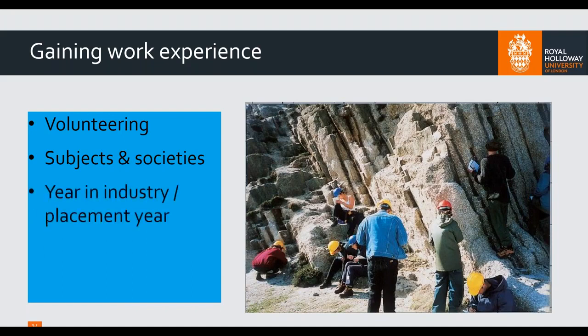A year in industry is invaluable experience, improving your skills and working for a company. It's really helpful to get a job to say, yeah, I can do this. I've done this before. I've got that experience. Year abroad is what I was mentioning earlier. I think it's an amazing way to travel the world and learn at another university or to work and to improve your language skills, whatever you want to do. And it's all about experience.